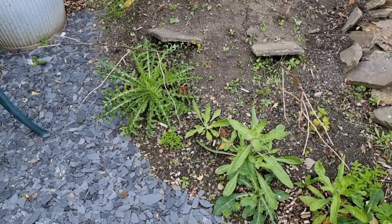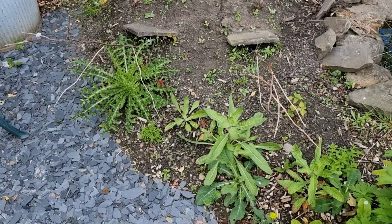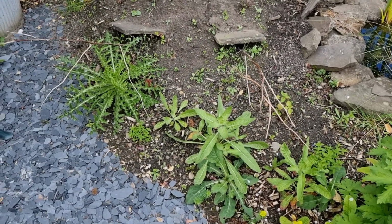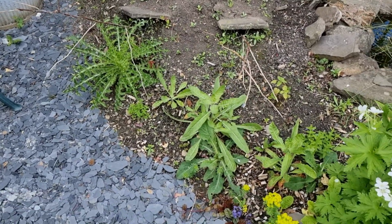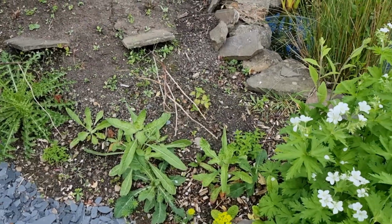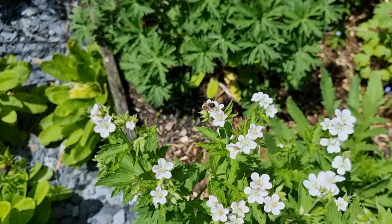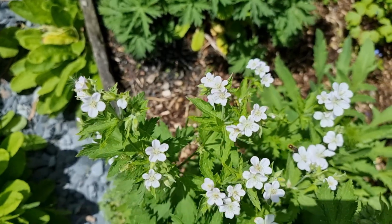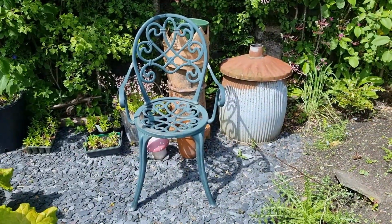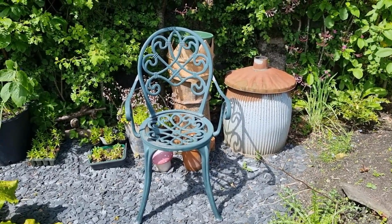And as this is going to be the wilder part of the garden, there's quite a few bits and pieces of wild flowers, native plants that I've put in here. There's a few grasses, a couple of thistles, different sorts, evening primrose, St John's wort, another pop-up geranium. And that's a very strategically placed chair right at the top of the garden that I can sit in and look at the view and just give you a bit of explanation.